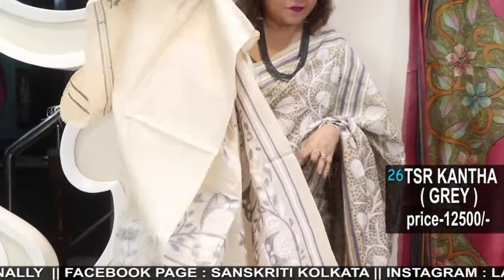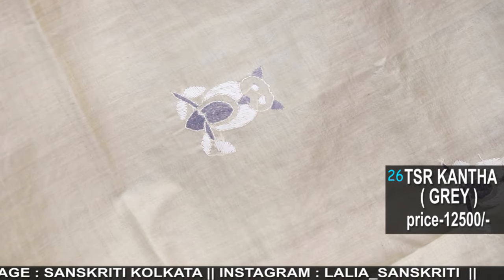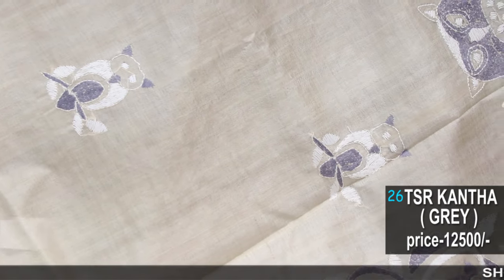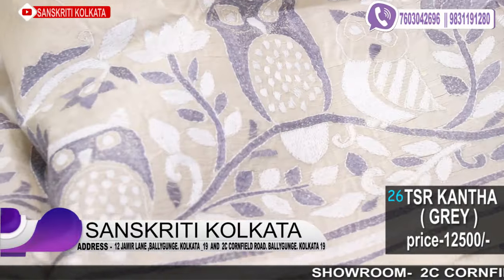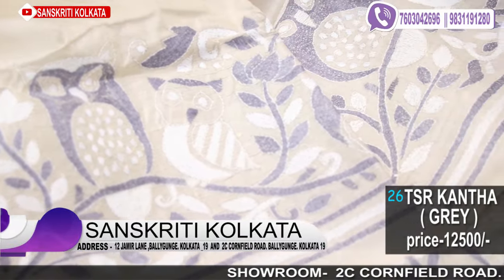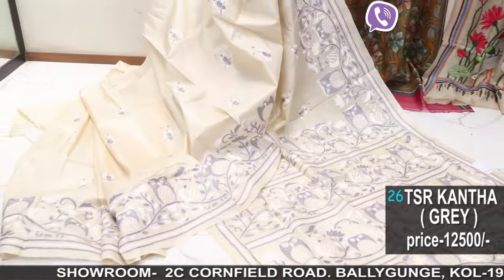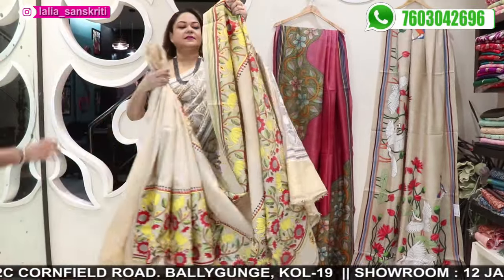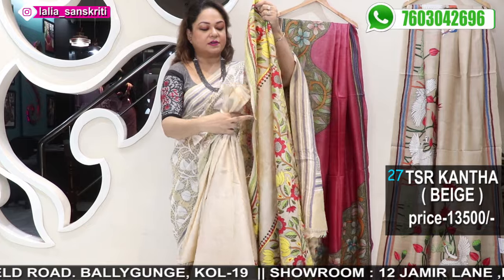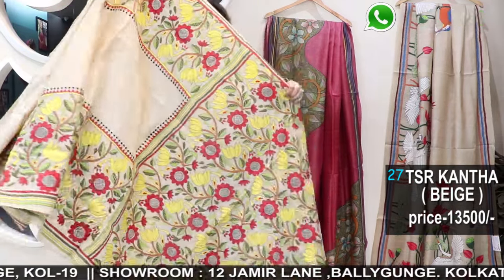Very smart sari, very different. And the border will go all the way down, throughout. Even the body has the owl work throughout. Very nice sari, very different. Desi tassar. All these are virgin tussar, virgin color tussar, desi tussar. I'm showing you now.